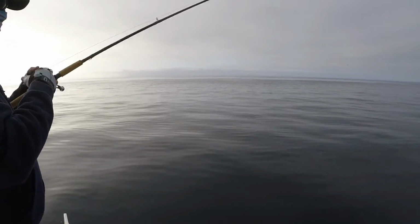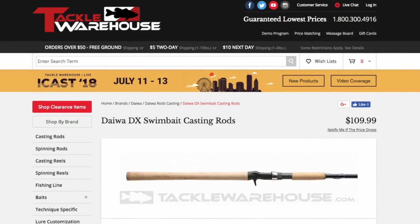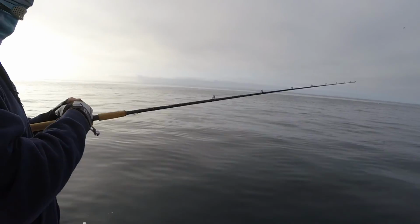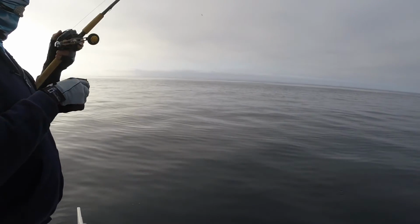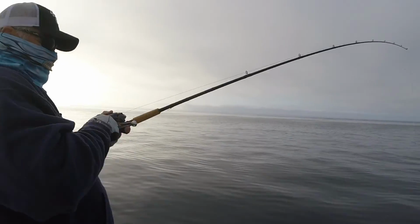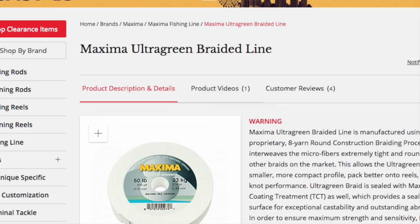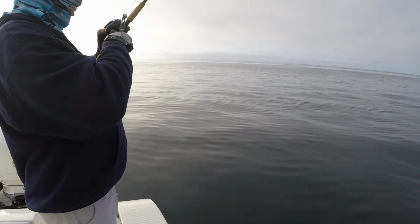ripping a little tube, and what we have on the tube is I just picked up a couple Daiwa swim bait rods from Tackle Warehouse, and it's the DXSB 801, something that matches swim baits that I could throw, but it works really good out here for the 6-inch and the tubes. Pairing it up with the Lexa 400 with 65 pound Maxima braid. He's not too far underneath the boat. I can see the bait. Yeah, I can see the bait right there.